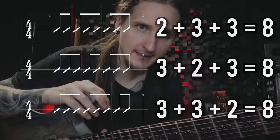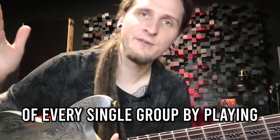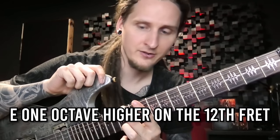So for the next more basic exercise, I'm just playing the low open E string, and I'm accenting all first notes of every single group by playing E one octave higher on the 12th fret.